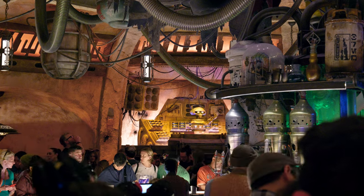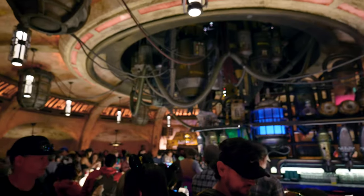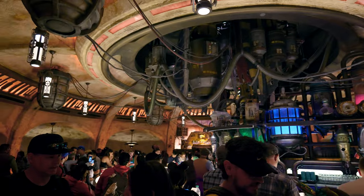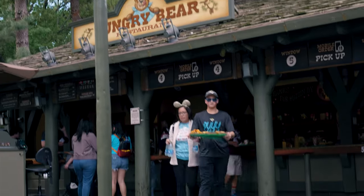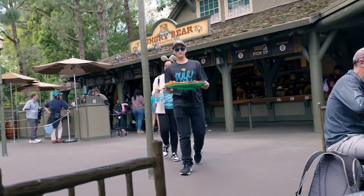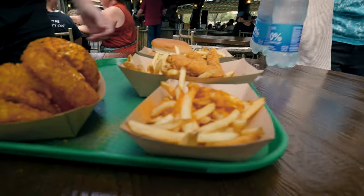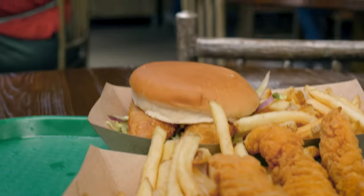Now for a quick stop in Star Wars Ogre's Cantina to wet our whistle. And for some reason, I just had to stop at this Hungry Bear restaurant, and look at this, they had our favorite food, beige.